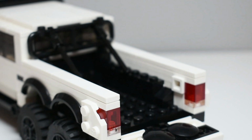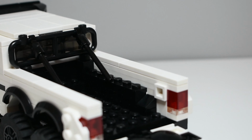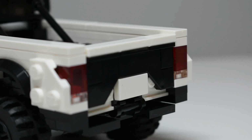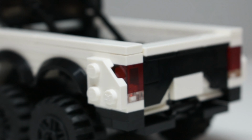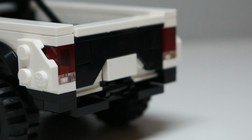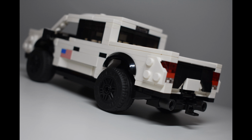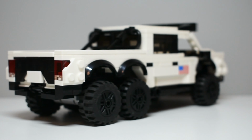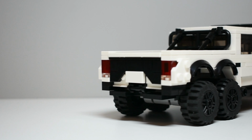On the side, we have those wedge plates which contain the tail lights, and the tail lights are represented by these 1x1 transparent red bricks. And obviously there should be the stack of 1x1 plates that I showed you in the previous video, which also represents the parking sensor, as you can see here. Now, I didn't have enough 1x1 transparent red plates to represent that, so they're just the standard red 1x1 bricks. This is corrected in the instructions when you build this.